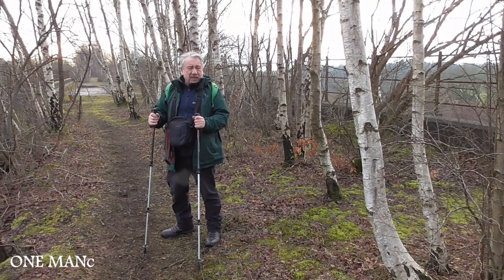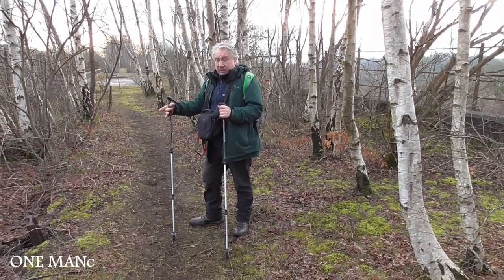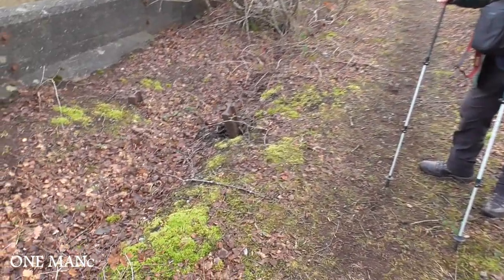It's quite amazing up here. There's even rails still in place.